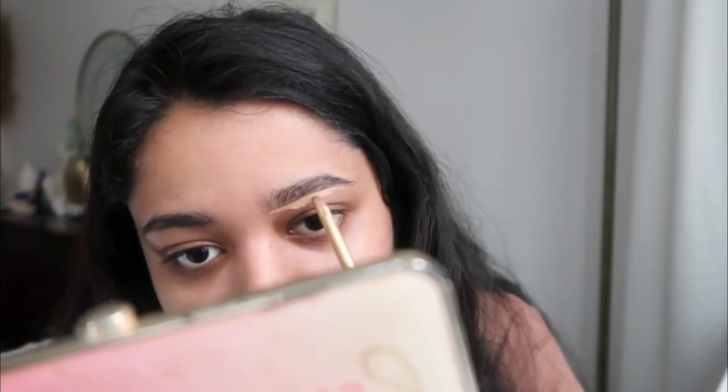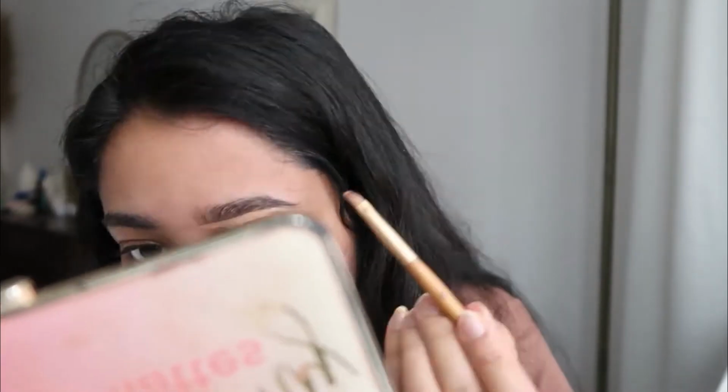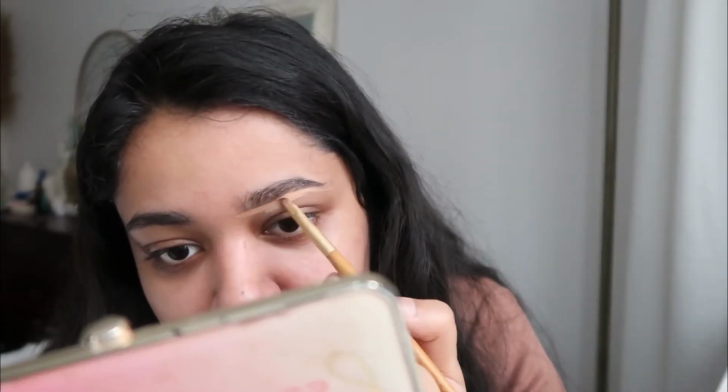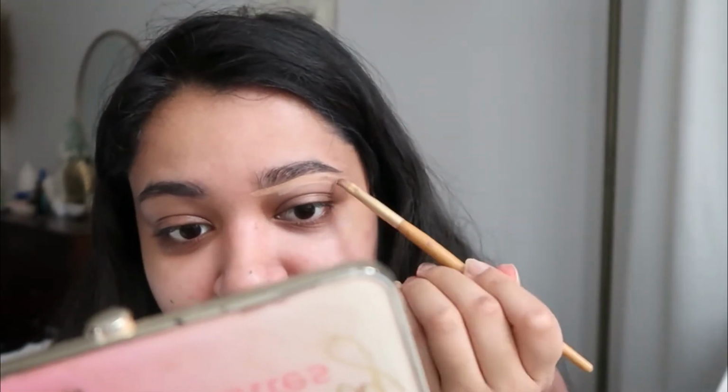Okay, why does it look like that? It looks good IRL, but I want it to look good for the camera as well. Okay, so now that I shaped it out, you can see what it looks like. There's a bit too much concealer on this one, but that's okay because I'm gonna put a little bit on my eyelid. And I'm gonna blend it out with the damn beauty blender. Oh my gosh, I look so silly.